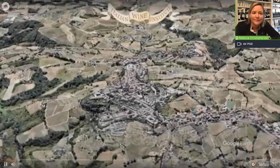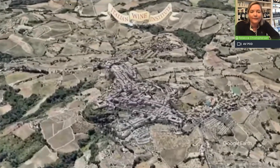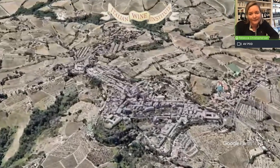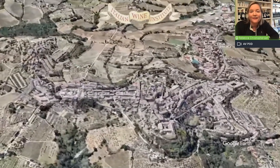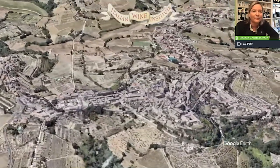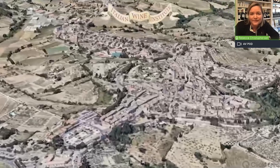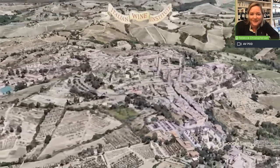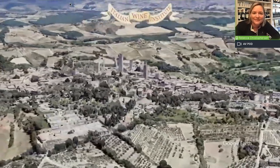I'm going to let Google Earth show you the surrounding landscape of San Gimignano, where we find around 70 different wineries. The town itself is one of the ones that are high on the list for visitors. It's well known because of its medieval towers. I think it's 11 or 12 or 13 of which are still standing, and there used to be over 70. These are tower houses that were built in the 1100s or 1200s by striving families who wanted to show their importance and power by building the highest towers.